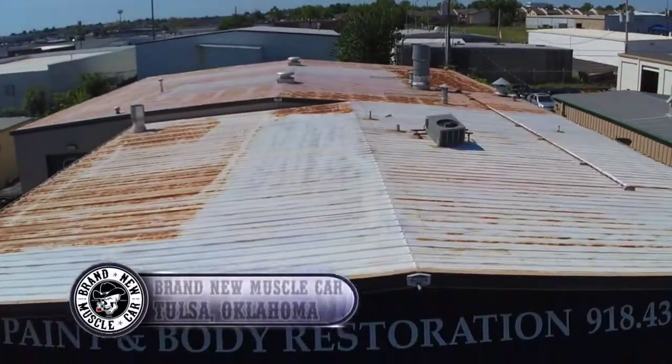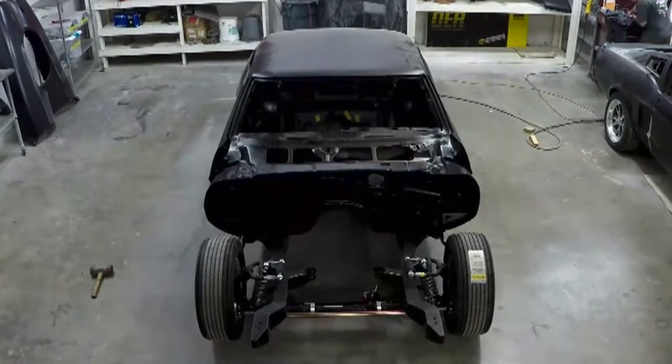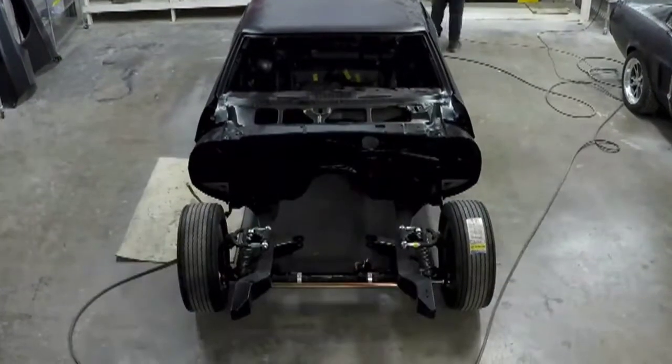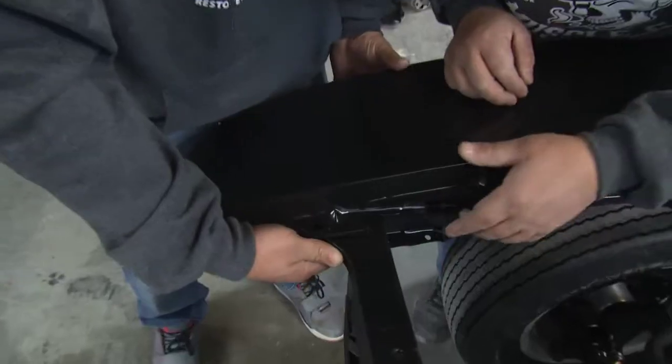Welcome back to Tulsa, where Martin and Tony continue the quest for the perfect fit. One of the things that we spend a lot of time on is test fitting. So you'll notice as you watch the build, the car goes apart and together many, many times. And that's really Martin and Tony, especially Martin. He's very picky about how the panels line up, the gaps, the symmetry, everything. For everything to be perfect, it takes a lot of trial and error.